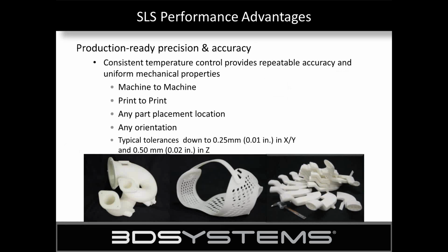As I mentioned earlier, these are production ready, very accurate parts, machine to machine, print to print. One of the benefits of SLS is that no supports are required. You can actually nest parts within the build envelope. Our software will actually help you do that to maximize the utilization of each run. But again, there's no support material. There's no waste. They can be printed in any orientation. You have strength in all axes, and you can see the tolerances now are pretty incredible.